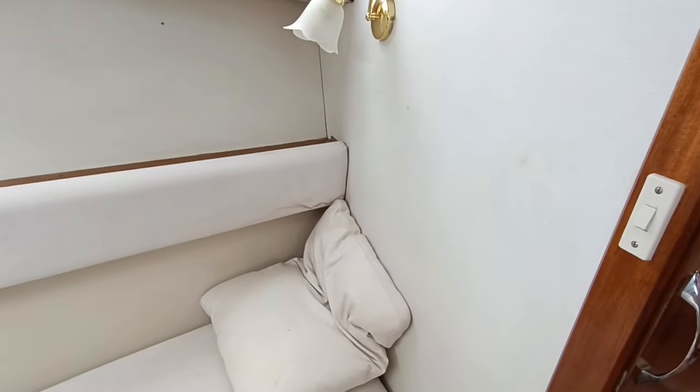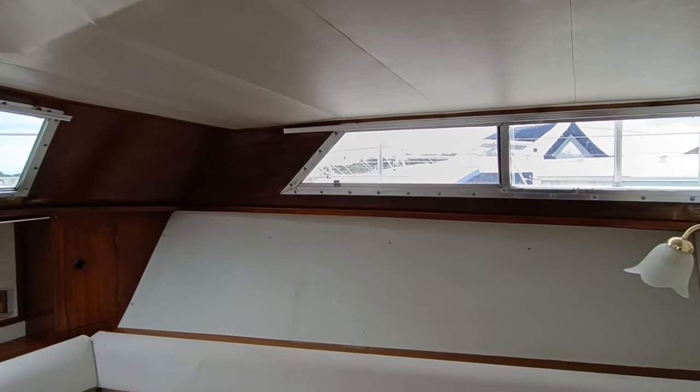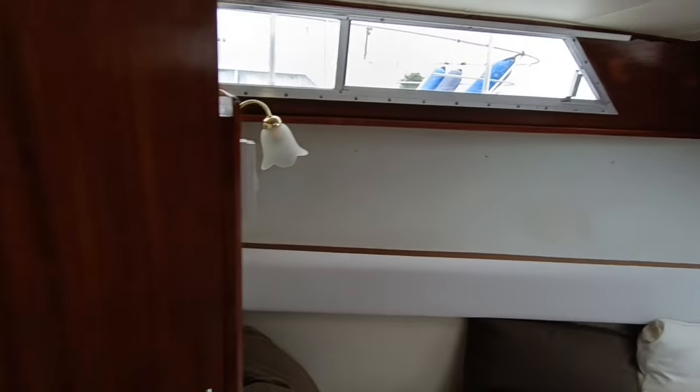A little bit of water staining, doesn't smell damp. I think it's condensation running off the windows, which is common for boats of this era. So, pretty light work, really.